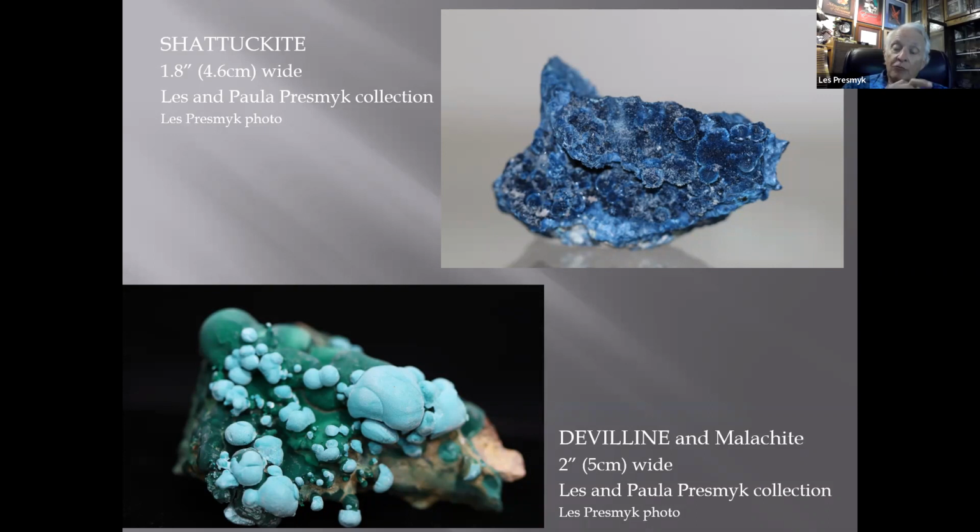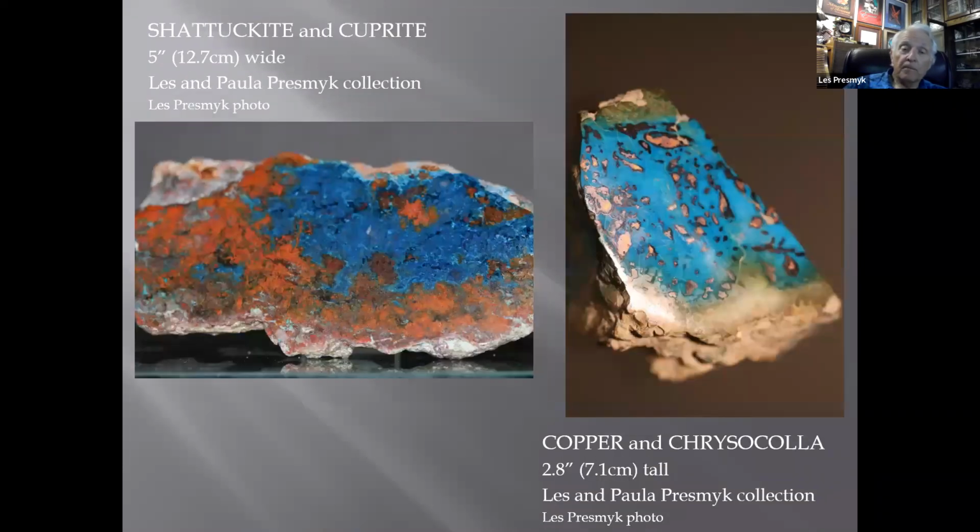Another interesting and rare mineral from the new Cornelia is devilline, and in this case, it's rather attractively associated with malachite. And some of the material is also cuttable. The shattuckite, as I mentioned, is hard enough to cut. When it's in association with cuprite, it makes for attractive polished specimens. Copper and chrysocolla on the right. Another mainstay of Ajo's lapidary materials.